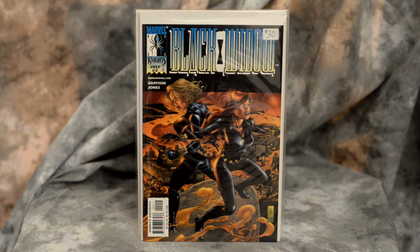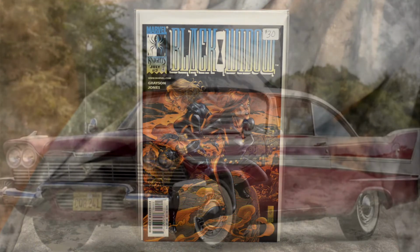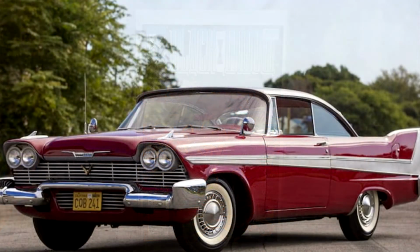Well, first thing is in Florida in January, one of my dream cars went up for auction. The original Christine, the 1958 Plymouth Fury from Christine. It went on the auction block, and I don't know the exact price it brought in, but the bidding started at $500,000. God, I wish I had some money.